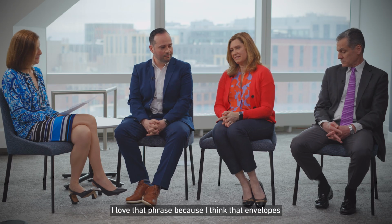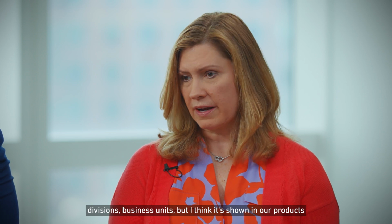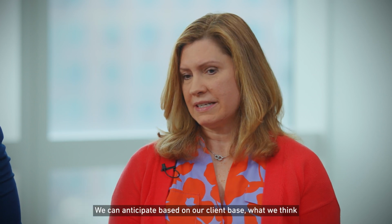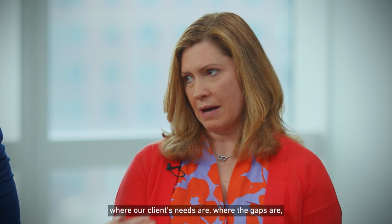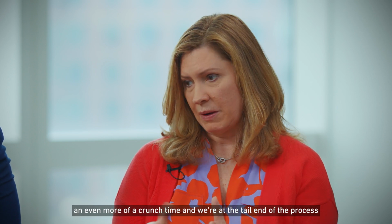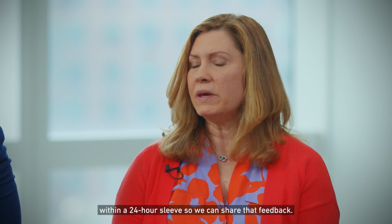I love that phrase because I do think that envelopes a lot of what we do. We all work together here, even though we're in different divisions and business units, but I think it's shown in our products, and that builds out to the trust with our clients. Because, as you say, we can see what others can't. We can anticipate, based on our client base, where our clients' needs are, where the gaps are. And we've done that specifically with T+1 with the shortened settlement. We knew on the FX trading side that they're going to have even more of a crunch time, and we're at the tail end now of the process within a 24-hour sleeve. So we can share that feedback.